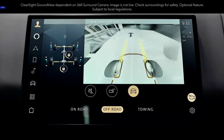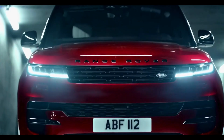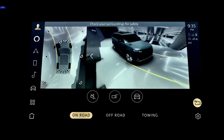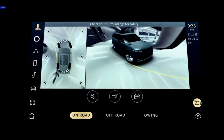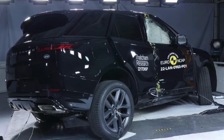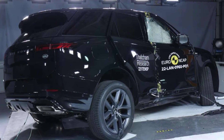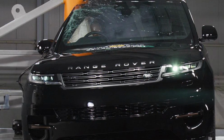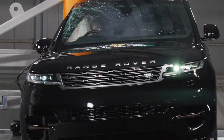Safety, 5 points out of 10. How safe is the Range Rover Sport? ANCAP, an independent safety tester, has awarded the 2023 Range Rover and 2023 Range Rover Sport 5 stars. After the new Defender, Land Rover's most recent SUVs are the second and third vehicles from the UK automaker to be evaluated under the most recent 2020 to 2022 ANCAP standards.